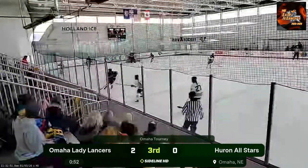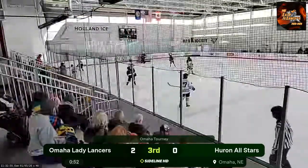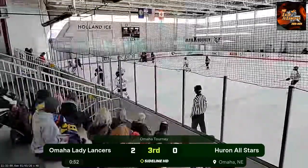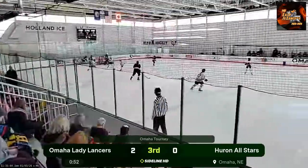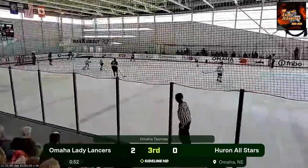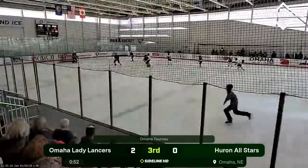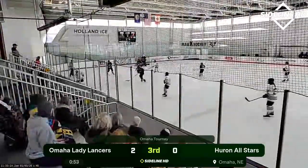Kinsey's going to get it along the wall, takes a funny bounce. Gets back to Kinsey again. Back and forth we go on this near wall. There's a centering one. Bristol gets it. Try the other side here. Gets over. Huron holds it in. Try the other side here. Get a room to skate it out. Nope, couldn't do it. 17 cuts it off.